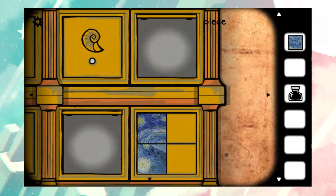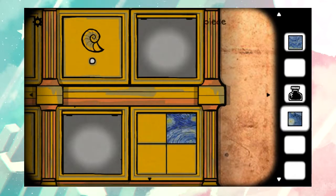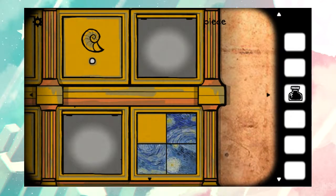Wait. I will not be satisfied until I piece this together a little bit. What? No, I'm very, very confused. Did I have it correct on one side? Okay, that looks about right.